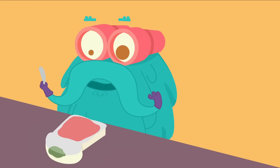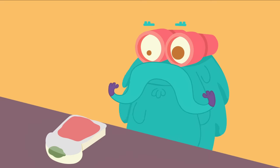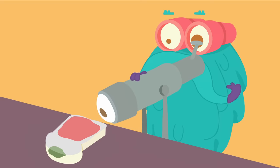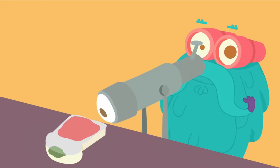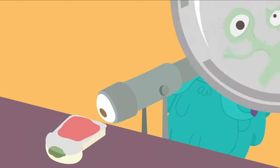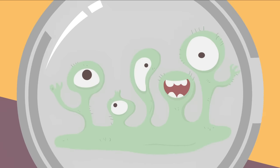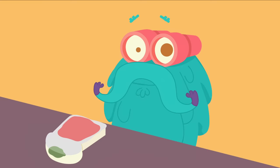There seems to be something on this bread. I wonder what it is. Aha! That's interesting. So, do you want to have a look? Come here, take a look. Wondering what they are? These are microorganisms. So, do you want to learn more about them?